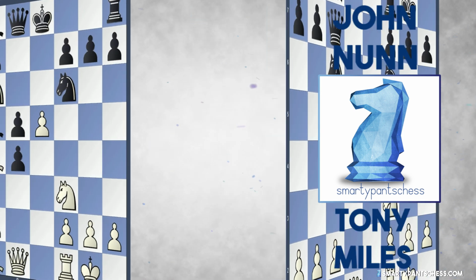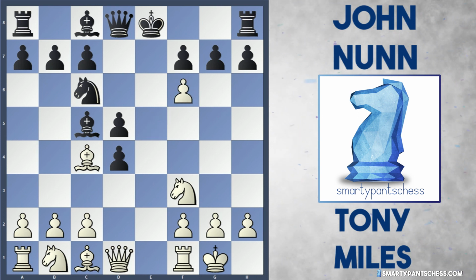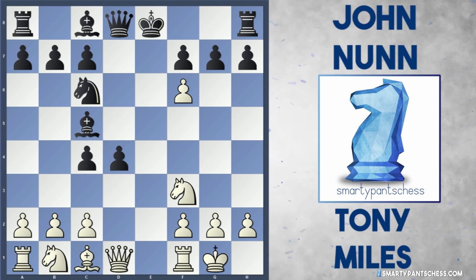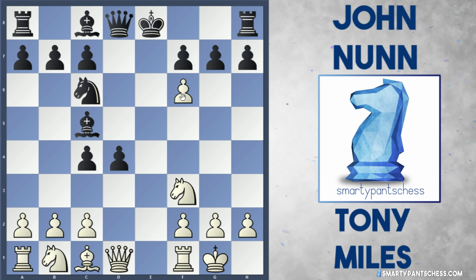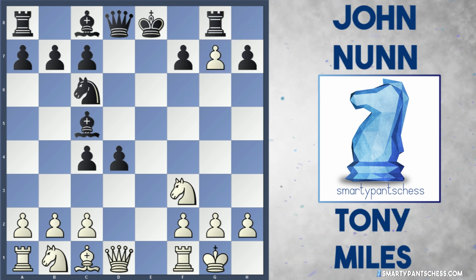After d5 though, now Miles took on the knight on f6, e takes f6. And of course black takes the bishop on c4. F takes g7 may have been an option here, but I think after rook g8, black sort of gets away.